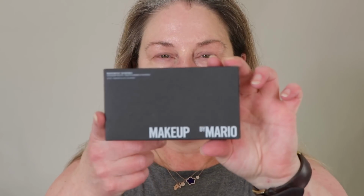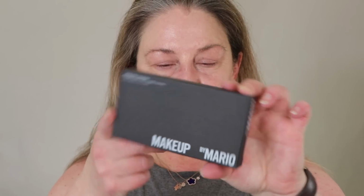And I did repurchase the Makeup by Mario Master Mattes in the neutrals because, you know, when I was editing that video, I thought, these colors are so good on me, and I want to give this another try because maybe my lids weren't dry enough, and so on.